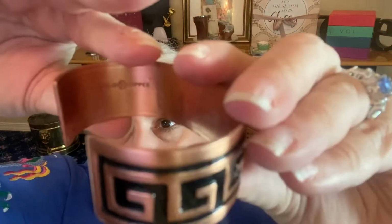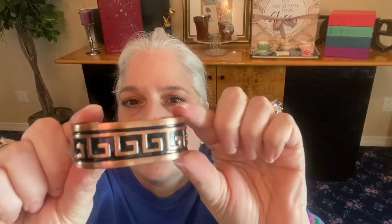Okay, the last piece. Oh, sounds heavy. In the white box, it's a bracelet. It's solid copper. Solid copper bracelet. It looks almost like the Givenchy sign, like a wave. This is like a wave design. It's beautiful. I really do.